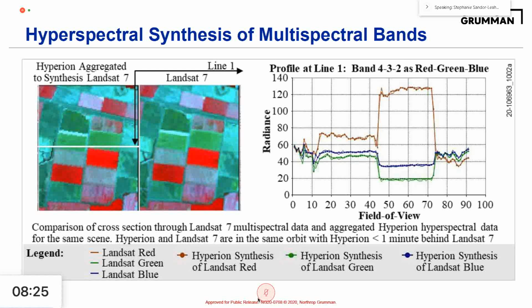This is just an example of work done quite a while back with the Hyperion sensor that we built for NASA. When it was behind Landsat 7 in the A-plane orbit, we were able to image a site with both Landsat and Hyperion. We aggregated the Hyperion bands, and if you did careful aggregation, you could mimic the multispectral data from Landsat. So that motivated our pursuit to get an HSI into sustainable land imaging in the long term.